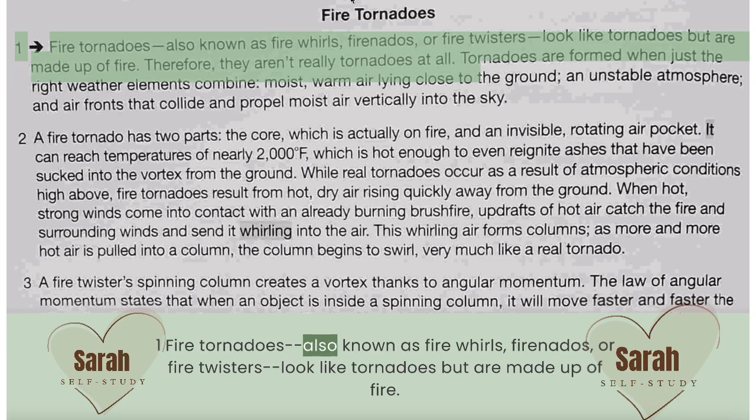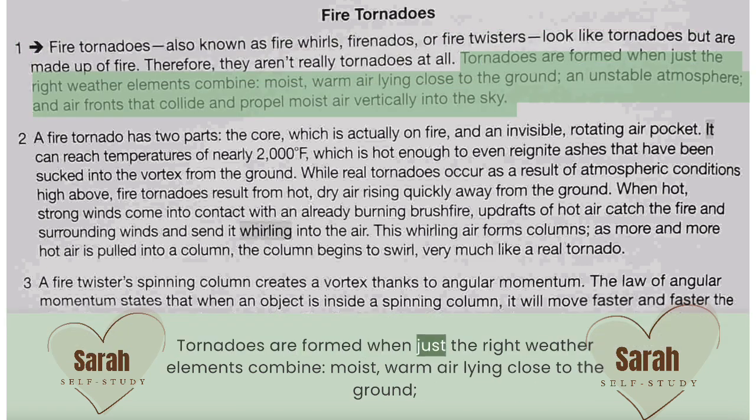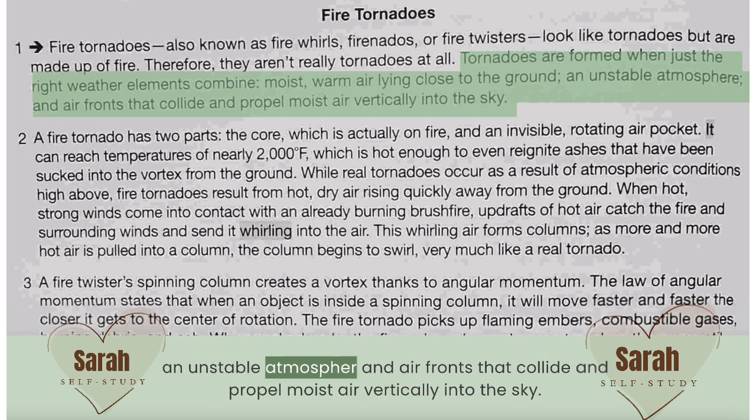Fire tornadoes, also known as fire whirls or fire twisters, look like tornadoes but are made up of fire. Therefore, they aren't really tornadoes at all. Tornadoes are formed when just the right weather elements combine: moist, warm air lying close to the ground, an unstable atmosphere, and air fronts that collide and propel moist air vertically into the sky.